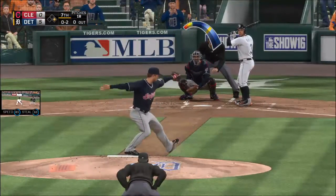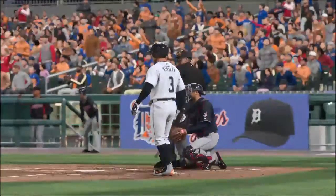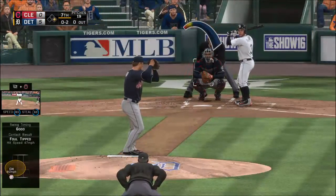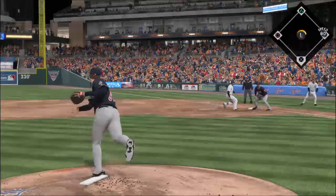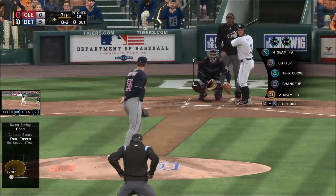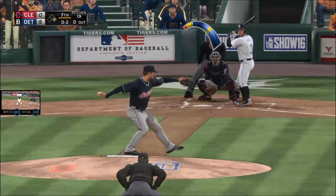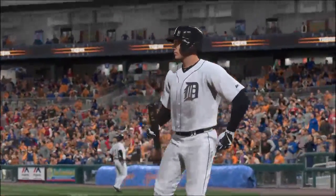Two quick strikes, and now the 0-2. Very weakly on the ground. That's a foul ball. Nobody out, runner on first. Now a throw over to first, and he'll get back in standing. Out in front of that one, but he stays alive and will do it again on 0-2.